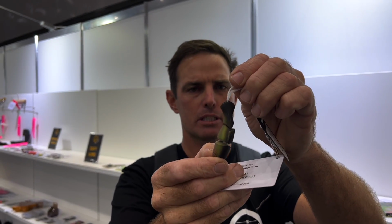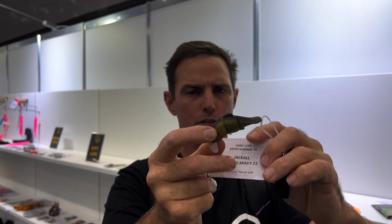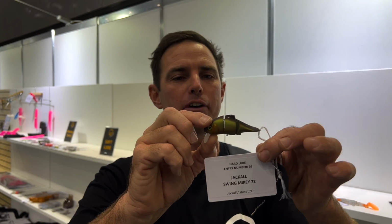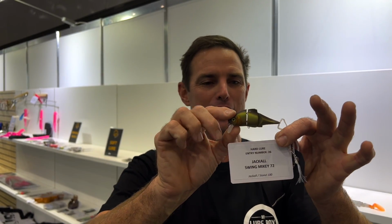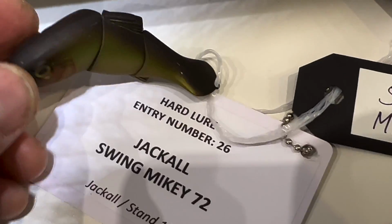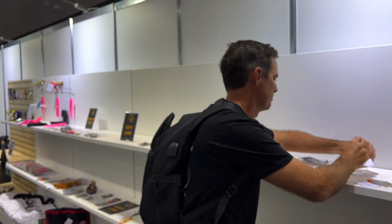And look at the finish on the tail, something really different there from Jackal. They've got so much of this stuff that they bring out from Japan. It's just really interesting. Some of it really hits and lands, and some of it goes a little bit unnoticed in the market. That little Swing Mikey 72, I reckon it could be pretty good on the back. Maybe in the little creek somewhere.